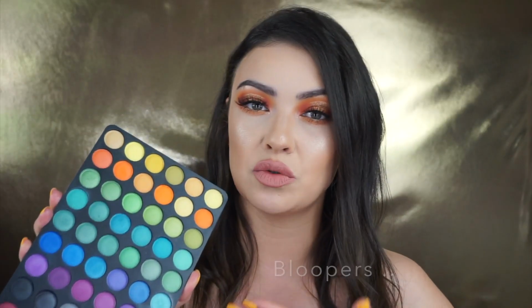I got these eyeshadows for my makeup. I got this, but they are not. Don't forget to drop your brush. I was about to say, I got this only for my makeup.